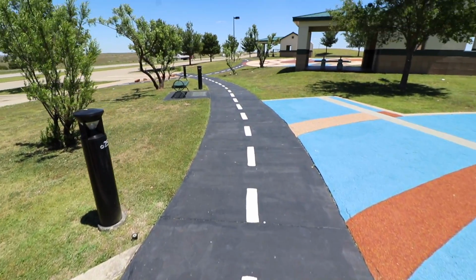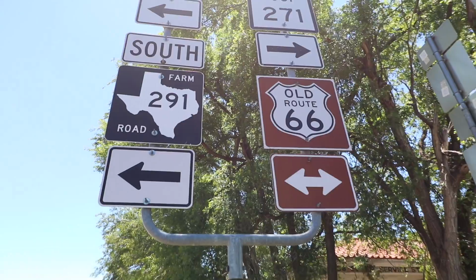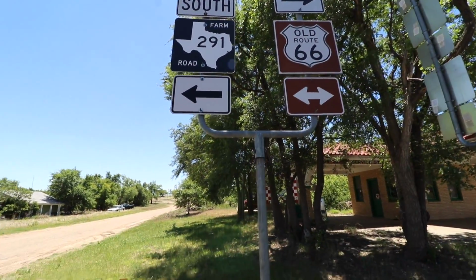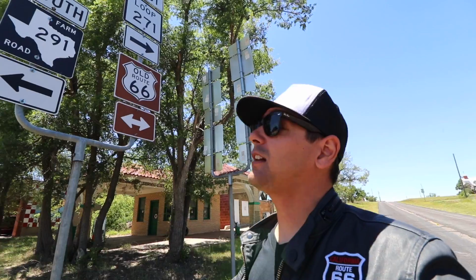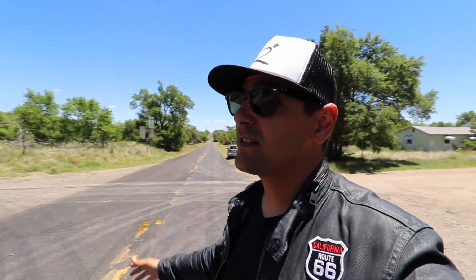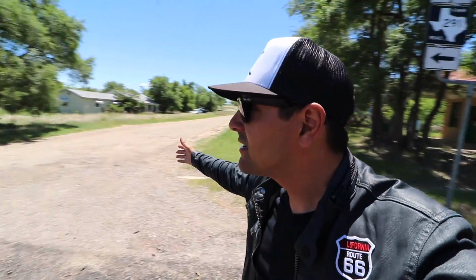Okay, now just a little further down old Route 66 here, and we should come to the very quiet and very small town of Allen Reed, Texas. Look at this here, standing at the crossroads right now of all these various highways and farm roads, and there is not a soul to be seen. Just a few birds chirping, a dog barking in the distance, and that's it.